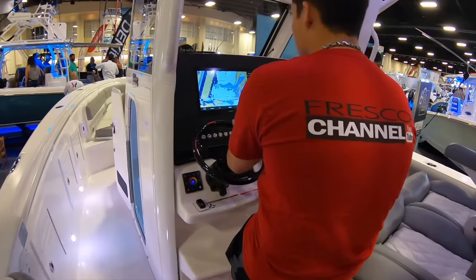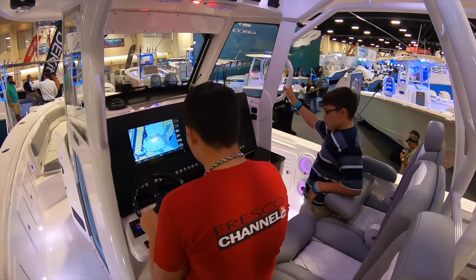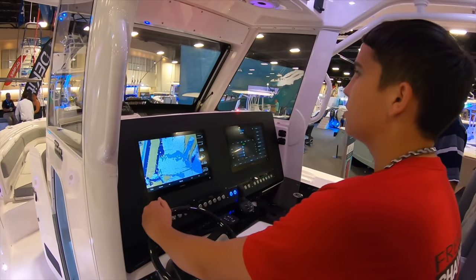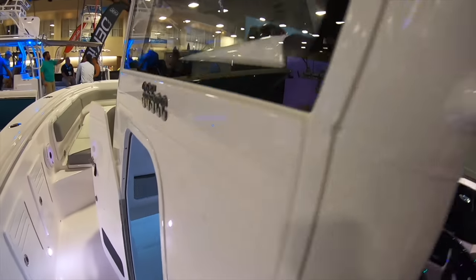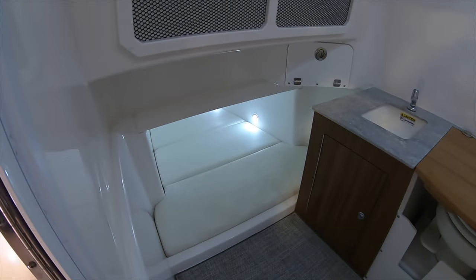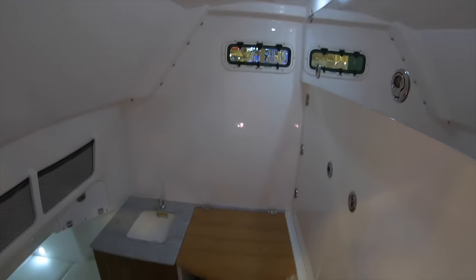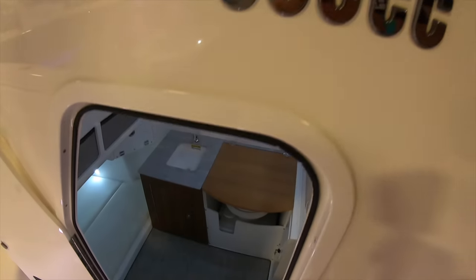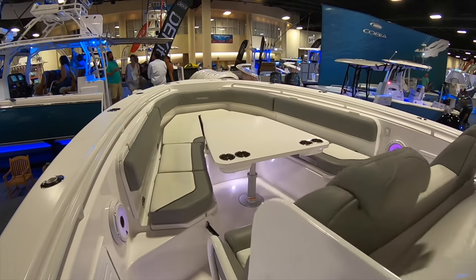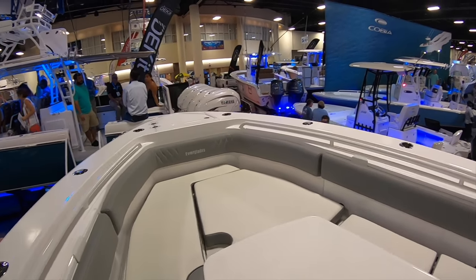Let me see. Oh, you drive it? You can drive this? There you go, start driving. Where are we going? Boca Chica. Oh, you stand on this like this? Yeah. Oh my god. Yeah, actually, there's a bed. Okay, oh, this one has a bed down there. Okay, it's pretty cool. It's a 36. And I guess a lounging area. Pretty cool.